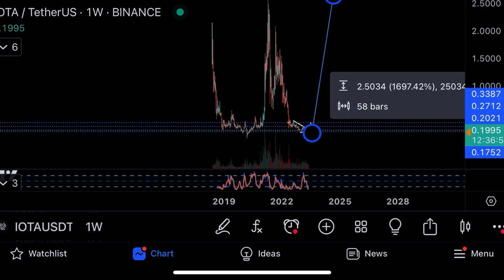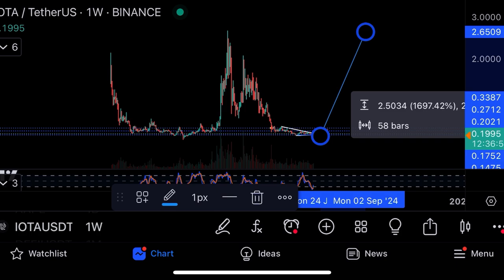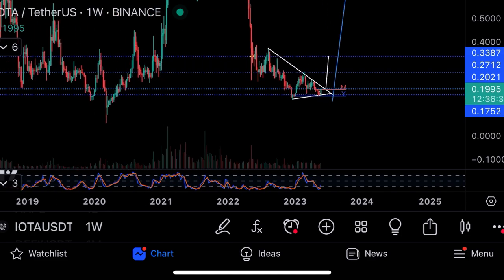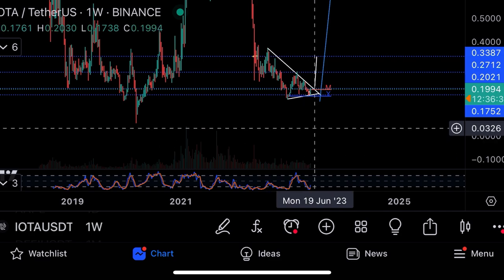This is something that I built a big position on, IOTA. If it plays out, 1,697% gain. So 16 times. I've got a $100,000 trade, so it'll become 1.6 million if this plays out. Now it could be delayed more, it could take years, but it's on some major support here. Stochastic very oversold, so I built a big position.